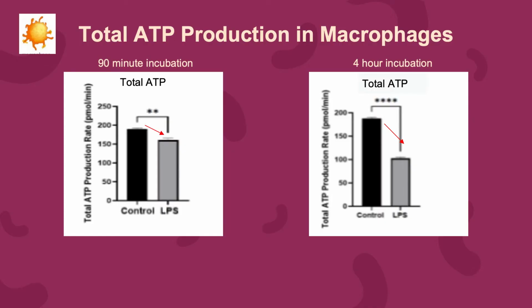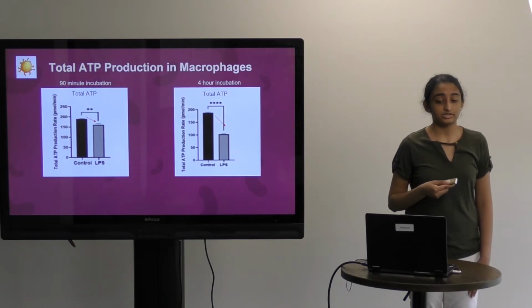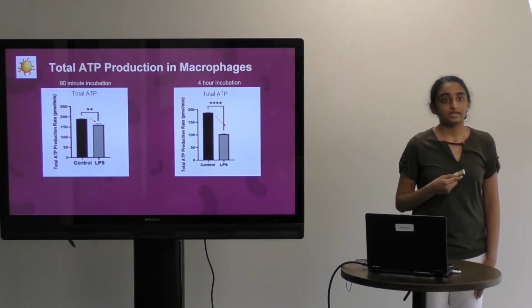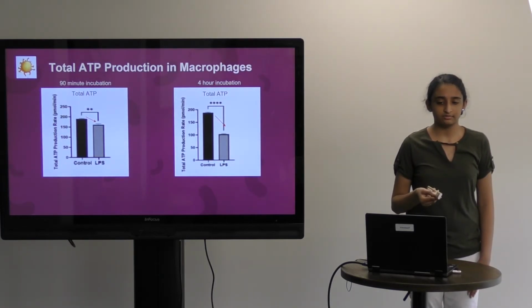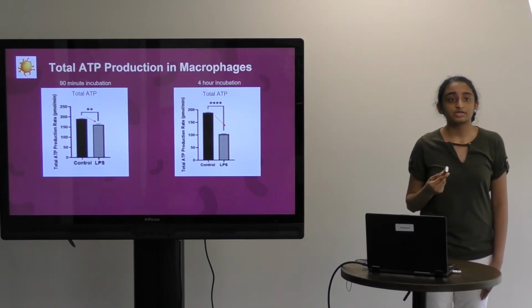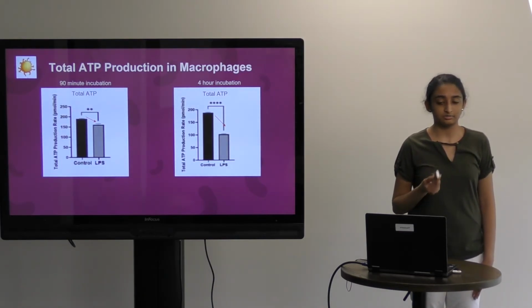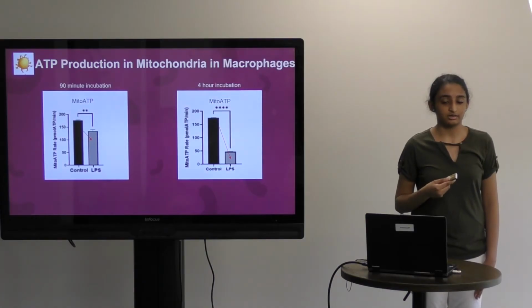And what we saw was that when LPS was added to macrophages, the total ATP production significantly decreased with 90 minutes of incubation. And then with 4 hours of incubation, this decrease continued and intensified. And so we were wondering whether this decrease in total ATP production was due to glycolysis or was in the mitochondria. And what we saw was a similar trend in mitochondrial ATP, which means that the LPS was targeting mitochondria.